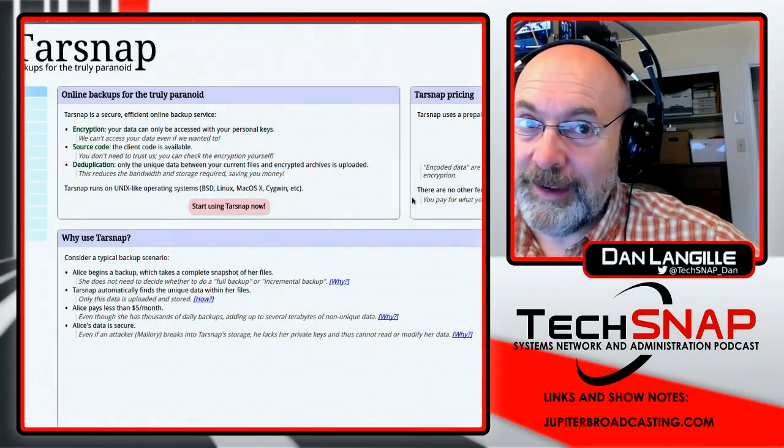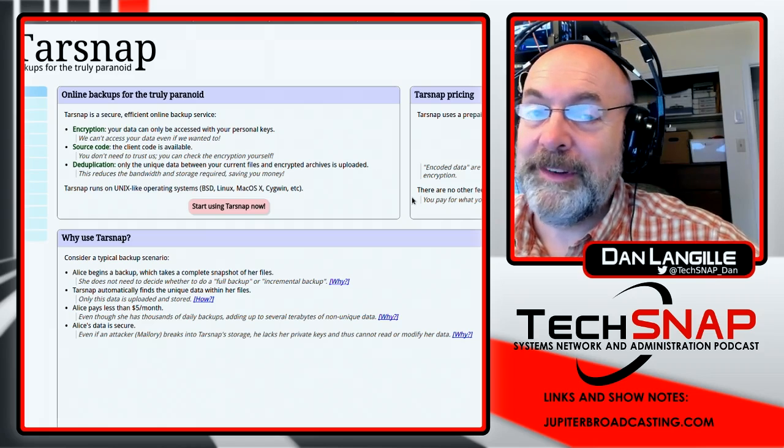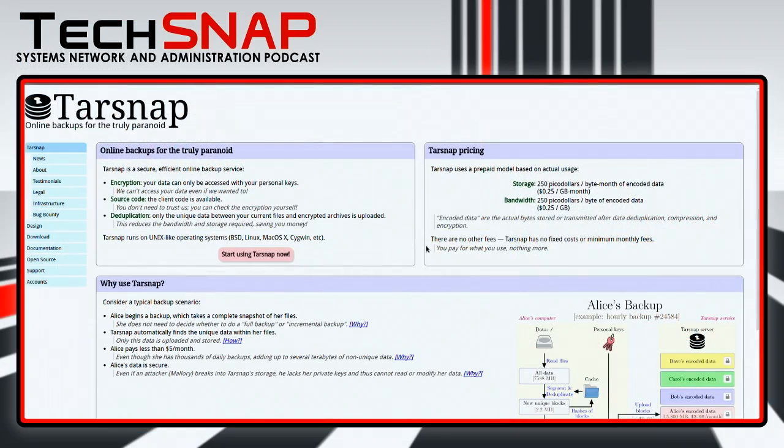So basically, there are other third-party backup solutions where they will also encrypt your backup with their key, so that should you happen to lose your key, you can still get your backups back. But that also means that someone else could get your backups as well. And Tarsnap is having none of that. If you lose your key, you can't get your backups back from Tarsnap. But that's both a good thing and a bad thing, because it means nobody else is getting your backups either.